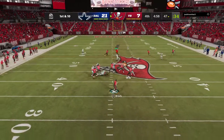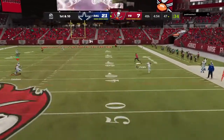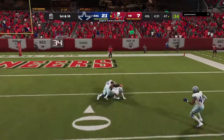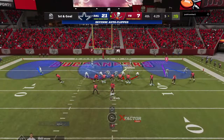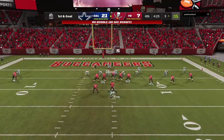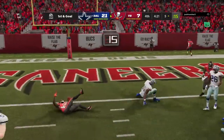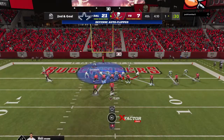Again, they'll throw with Brady. Escaping the pressure right. Now the defense loses him. It's complete. And he takes it down deep into enemy territory. 1st and goal, and they got to be thinking a chance to get right back into this football game. Now a first carry for Giovanni Brown. 5 yards, a good run there, and now 2nd and goal.